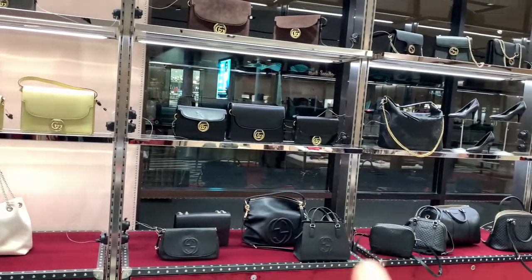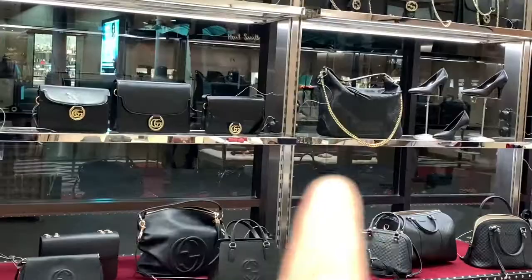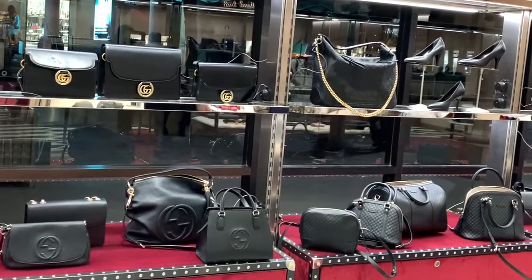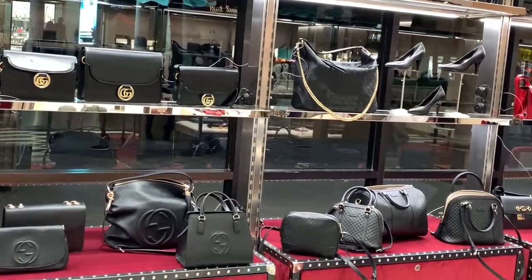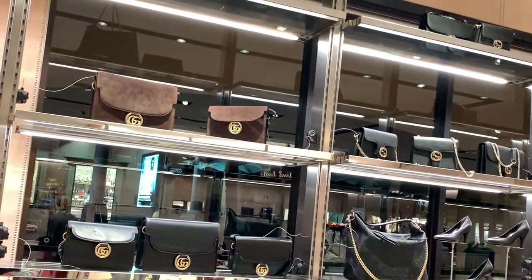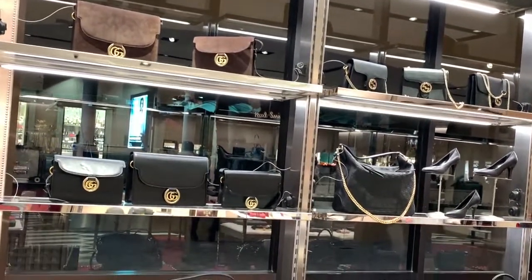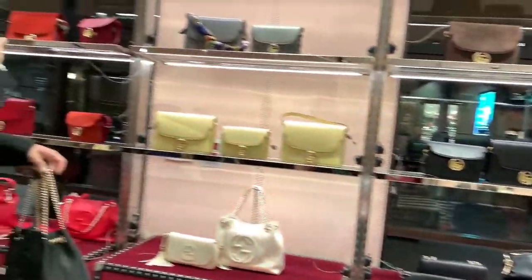These are all the black bags, different kinds. Look, so come on over if you want. They're open till 7 tonight. So we sold out of the nude, so just black, ivory, and red.